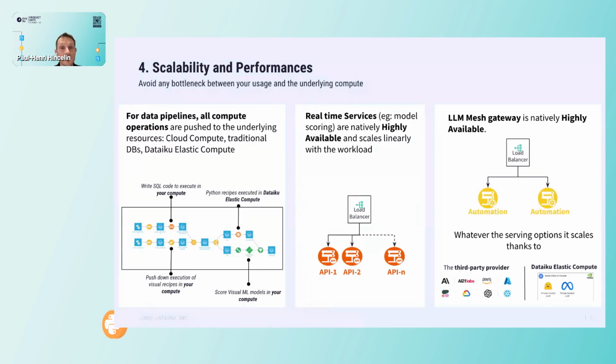Next up is scalability and performances. We want to position Dataiku as a single platform where you can make many users collaborate. You can scale projects across the entire organization. So the question that comes very quickly is: is it scalable? Can I have good performances as the usage grows?